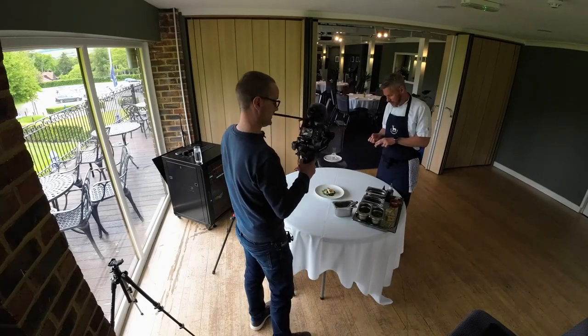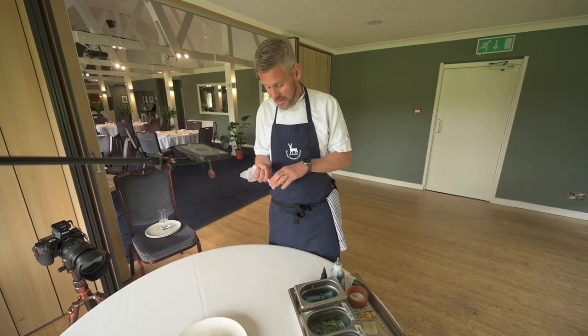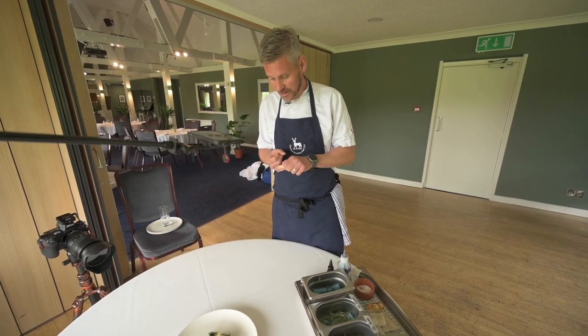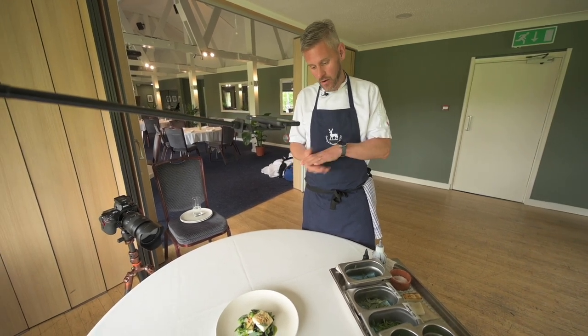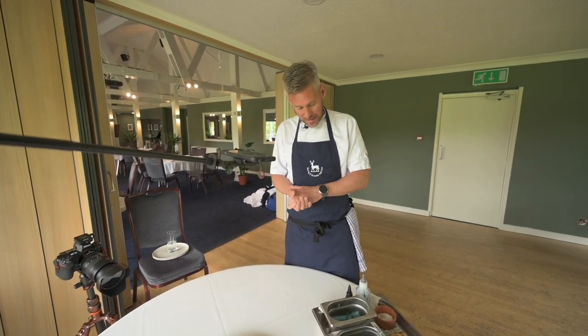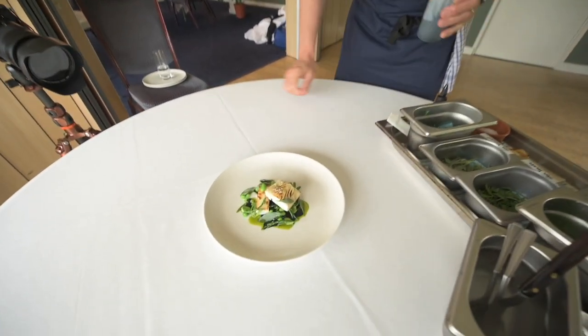That's cured fillet of halibut with braised daikon radish. We've got some peas and some broad beans. There's some sea purslane, some sea fennel, some marsh samphire, a little bit of dill oil to split out our seafood black squid ink sauce. Well, Nick, it looks stunning.